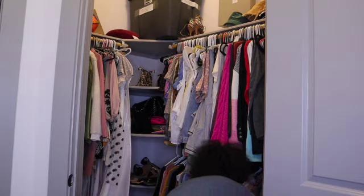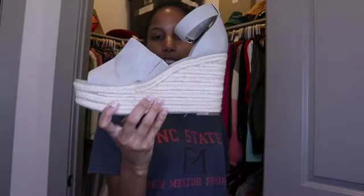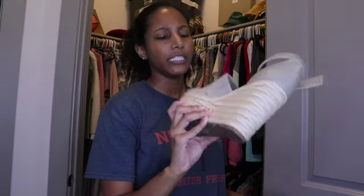Oh, and then these, I have no idea where these are from. These are kind of old, but they're like Chloe dupes, like the wedges with, again, the burlap heel. I feel like that's really trendy. And it's a taupey grayish color. And this is a size 8.